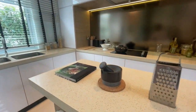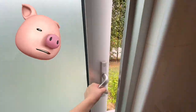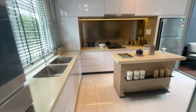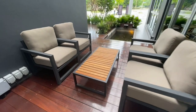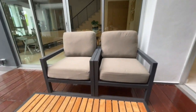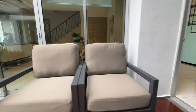There are a lot of cabinets and storage you can put. There's an oven and the laundry section is also here. There's a backyard for you to run around. And outside here is a small porch where you can barbecue or just relax, have a drink, or you can even put a fireplace.